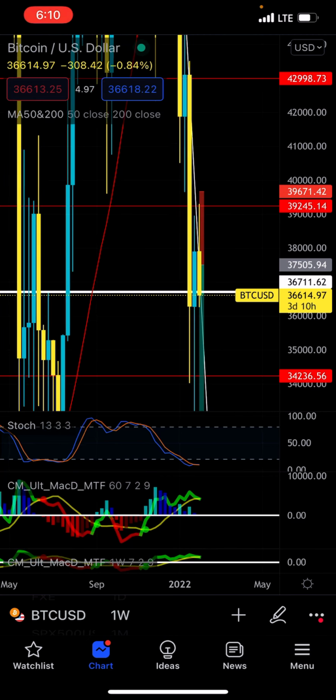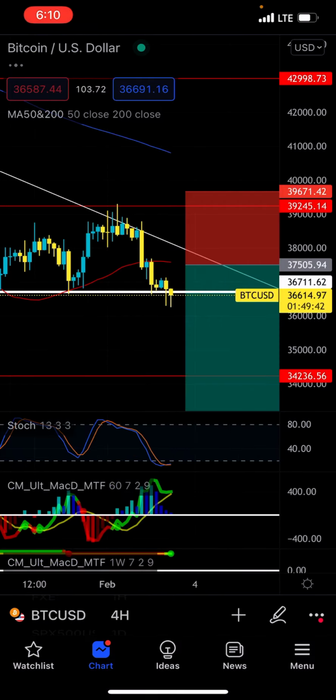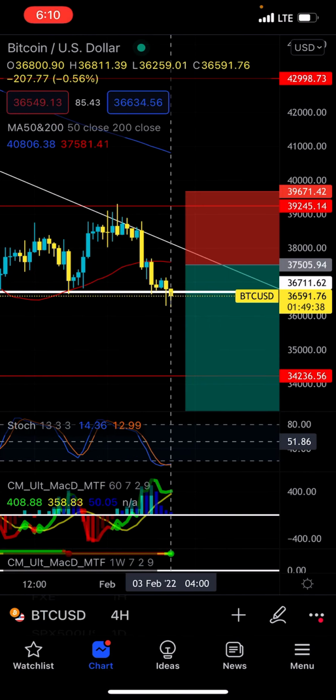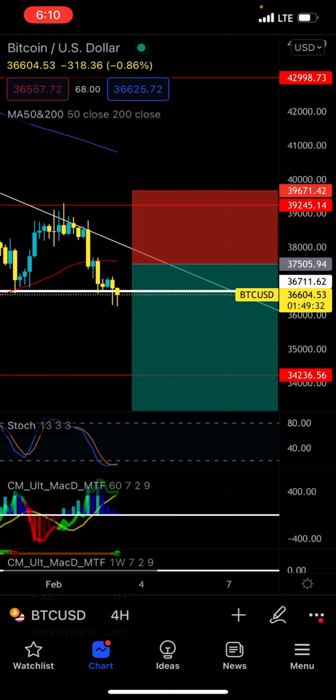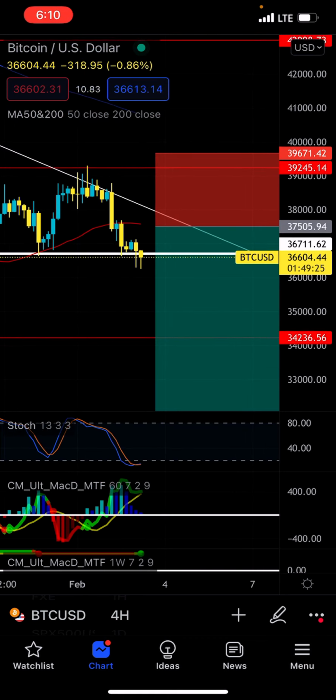On the weekly right now, it's looking like it doesn't want to do that anymore, right? It looks like it wants to create a brand new bear candle right here, which is kind of concerning, to be completely honest. If it creates a brand new fresh bear candle on the weekly, it's not good. If that happens, this 29,31K is basically confirmed.